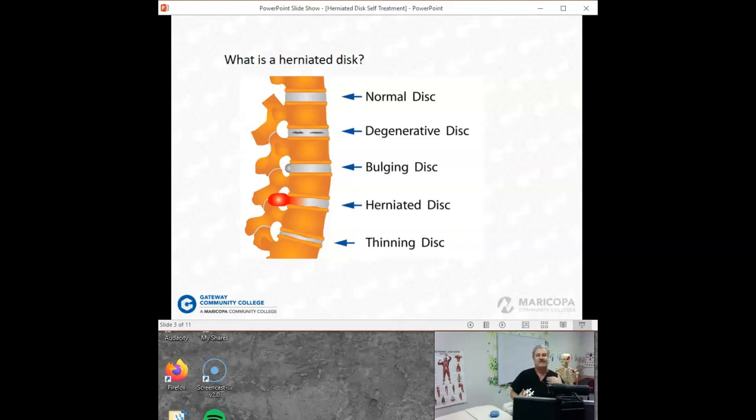All these things are the same. And the reason I'm not making a huge distinction in them is because it's something in the disc that's pinching on you. I don't care whether it's gone to the whole point of being herniated, which means it's ruptured out, or if it's just bulging out a little bit, it's pinching you, and that's the problem.